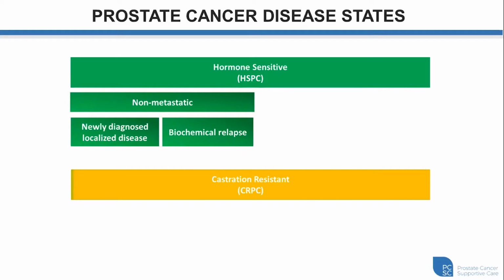So hormone sensitive can be non-metastatic. It can be newly diagnosed patients, and these are the patients that are usually seen in the urologist's office. About 80% of patients are diagnosed with a localized disease only. It means that the prostate cancer is only in the prostate, and they will undergo local treatment, be it radiation therapy or surgery.